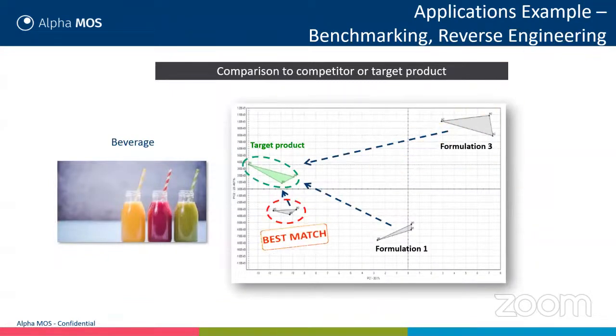And this one is a benchmarking example for beverage. For example, right now, we want to develop a new product which is similar to our target product. This target product, for example, could be the most popular product on the market. So we want to design a similar one, maybe with similar odor or taste to this target. So we design different formulations, and then we can run the formulations and the target product with eNose, and then we can have this overall odor similarity evaluation result from the PCA map.